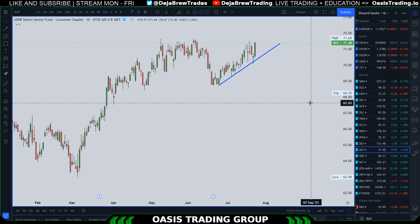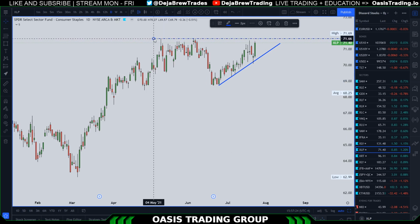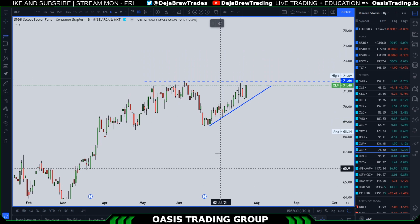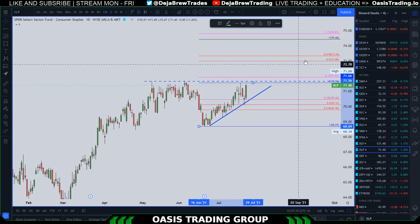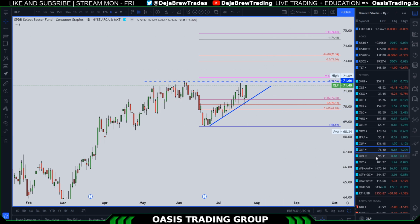Moving on to consumer staples, they held up very well last week and then had a very strong close. So if we can break above this previous high right here, around 72, then we're talking about probably 73, 74. Let's take a look at what the fib says. The fib says 73 and then 74.50. So watch out for that.